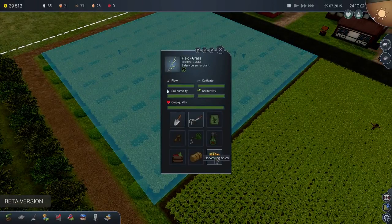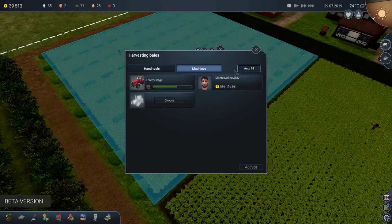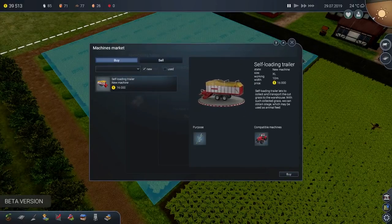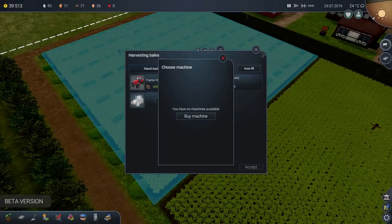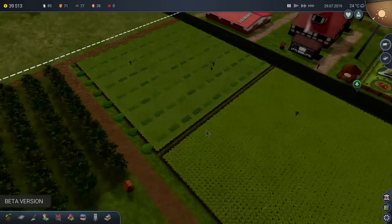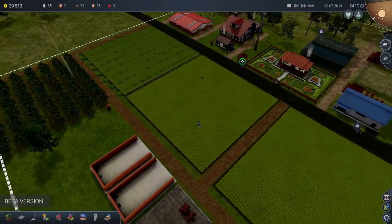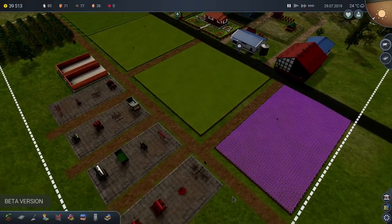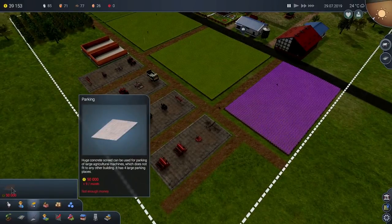Okay, so now pause it. Pause. Okay, now harvest the bales. Can we do this automatically? Oh, goodness me, I need more machines. A self-loading trailer now. Okay, right, fine. Maybe I overreached a little bit. Maybe I did too much stuff. Okay, we need another one of these things. Ah, right, this might be a problem.